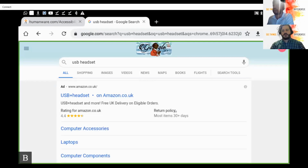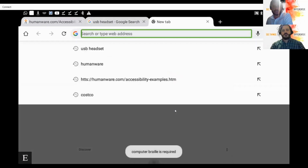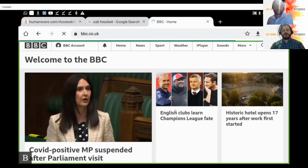I've got my HumanWare tab that I went into, and I've also now searched for USB headset. And I can add multiple tabs. I can press backspace with the letter N to open new tabs. So let me do another tab, backspace and N. And this time I'm going to do the BBC web page. So I'm going to press enter with the letter O. Search or type web address edit box. bbc.co.uk. Okay, and I've just opened up the BBC homepage here, so it's a news web page. So I've now got 3 tabs.